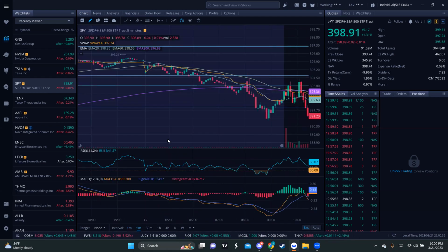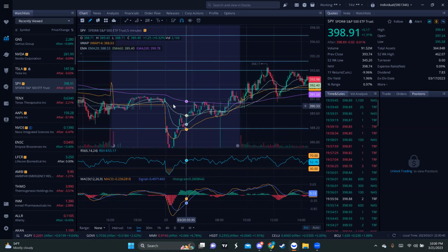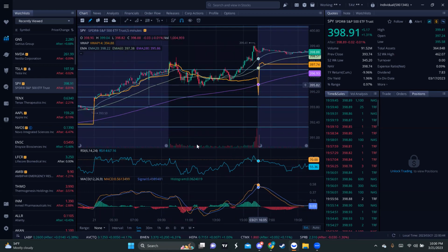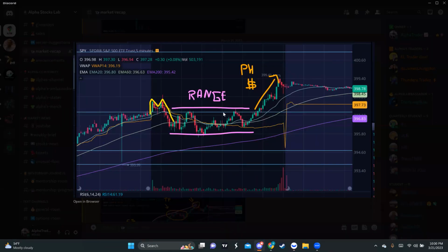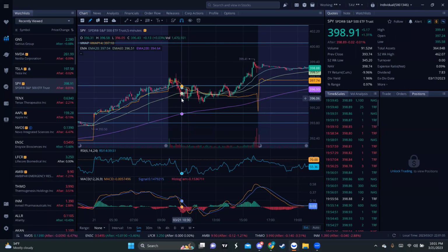What happened next is that the market started trading sideways, consolidating on that move. You can see we were in a range for almost the whole day. We were just doing nothing, bouncing from pre-market support and retesting resistance, doing the same thing over and over pretty much the whole day, from almost 10 o'clock all the way to 2 o'clock.